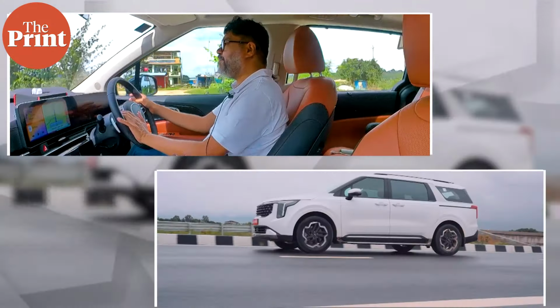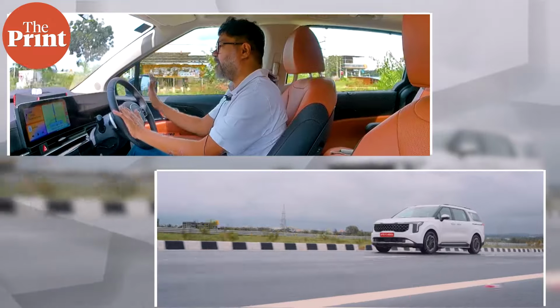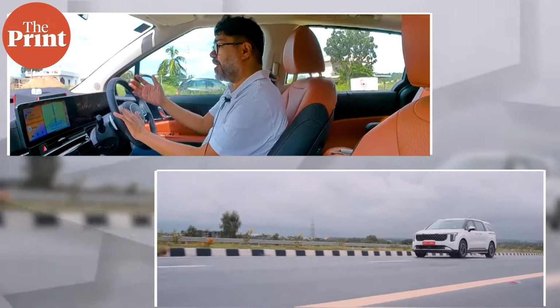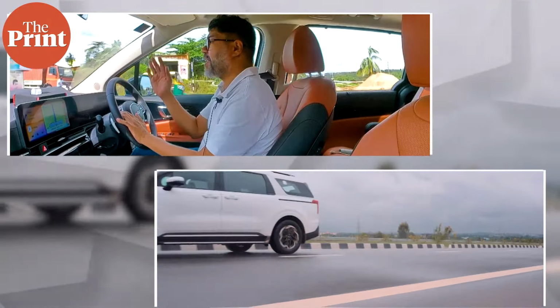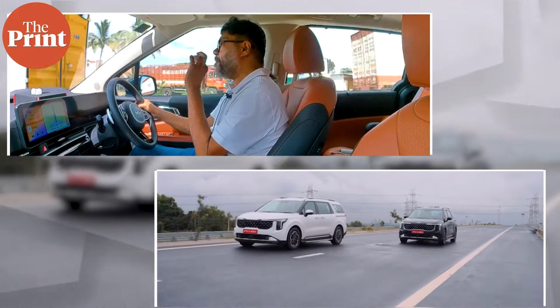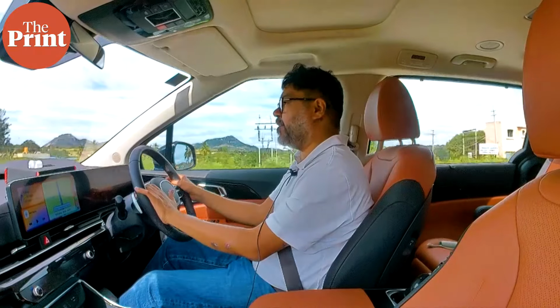Now, most people who will buy the Carnival will never drive the car. If you're hearing this and you're looking to drive a Carnival, you probably are a chauffeur. I should be wearing a uniform instead of a white t-shirt right now. But it is a very nice car to drive, to be very honest.